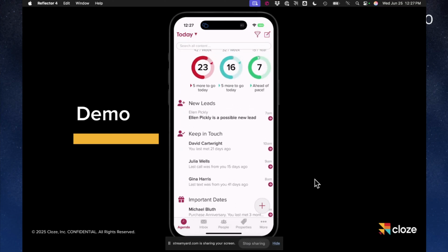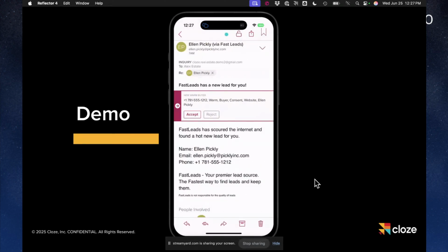So I'm coming back to the top here. So I got a new lead here from Ellen. I'm going to tap on her. One of the things I mentioned at the beginning there was that we have our lead capabilities. And so what's nice about that is any lead alert you get can be automatically pulled into Cloze. So this example I'm showing you here is very simple because we're extracting her name, her email address, her phone number, where it came from. So website lead, we're setting that she's a warm buyer. I can tap accept, it creates the contact and I can jump on the phone.